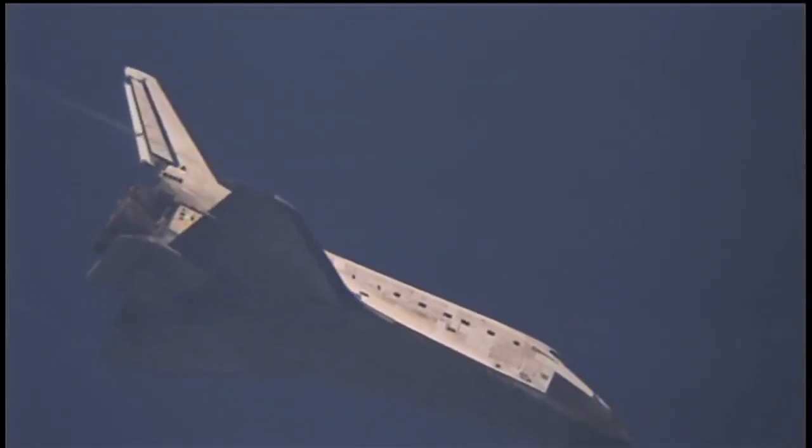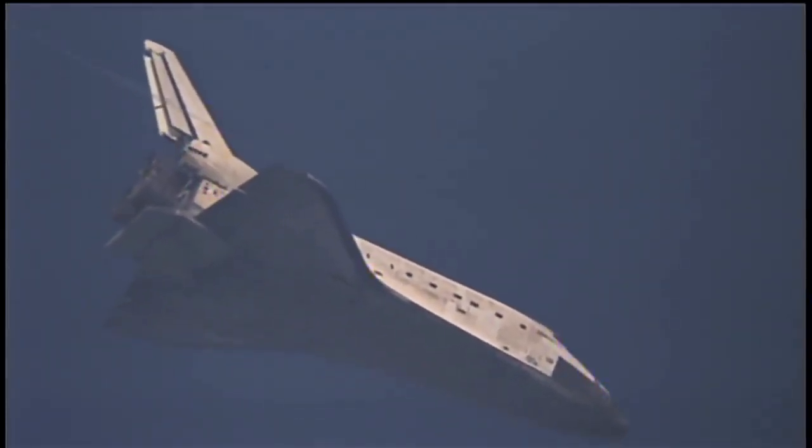Houston, Discovery, runway in sight. Roger.